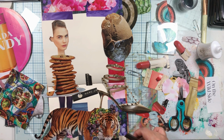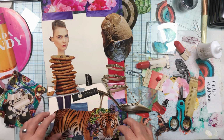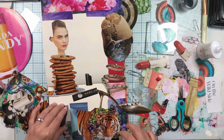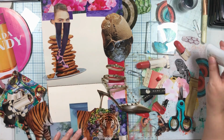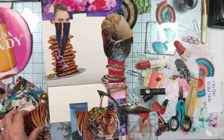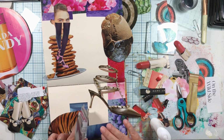Okay, good. So the only thing I don't want to glue down on my tiger, right? The only thing I don't want to glue down on, are her legs down? Well, I'll just have to cut them off because we can't be bothered with that right now. We're working on our tiger. Okay. So I want her to be stepping over this.